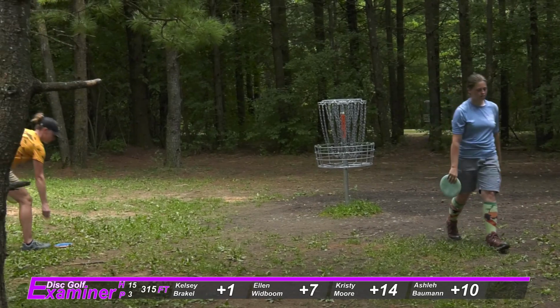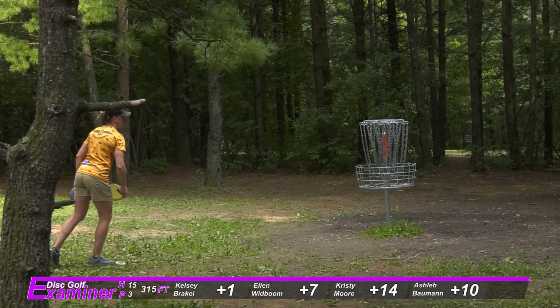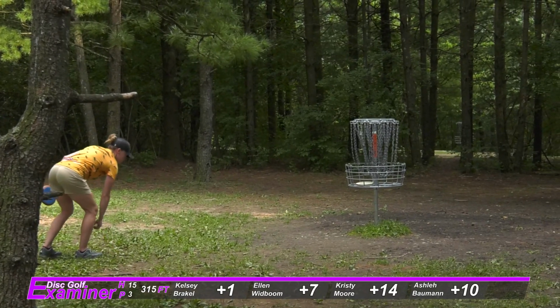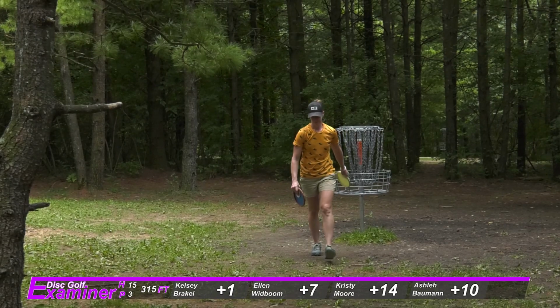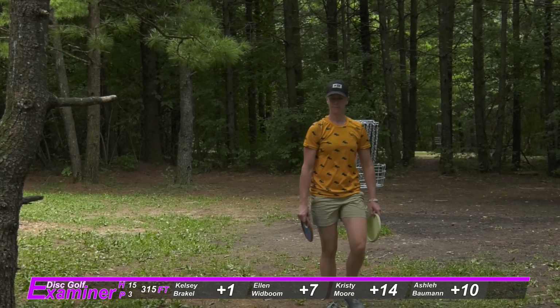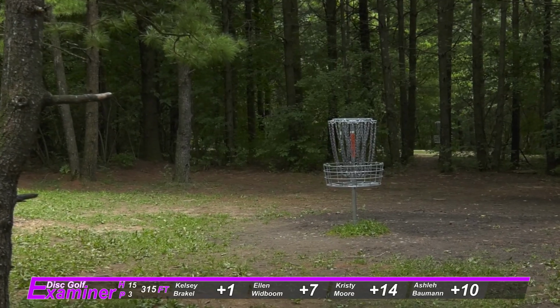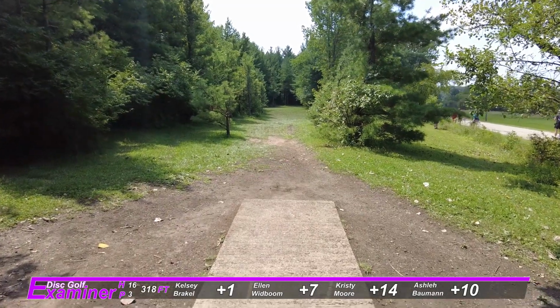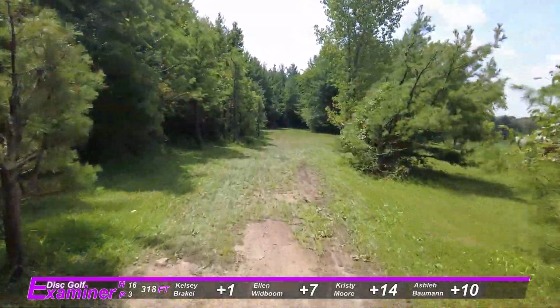All right. So it looks like Ellen's going to putt out here for her par. And we'll go ahead and move on to hole 16. Getting down to the wire here in this second round of coverage. Yeah, because don't forget we started on 18, so we only have 2 left. Yes.